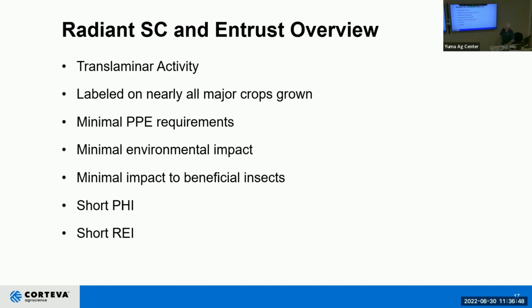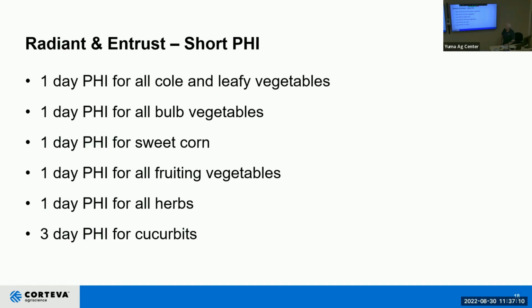There are minimal PPE requirements, and minimal environmental impact on natural enemies. Both products have a very short pre-harvest interval and a short re-entry interval. I believe the re-entry interval for both products is 4 hours. So we talk about short pre-harvest interval. It's 1 day PHI for all cole and leafy, 1 day for bulb vegetables, 1 day for sweet corn, 1 day for fruiting veg, 1 day for herbs, and 3 days for cucurbits.